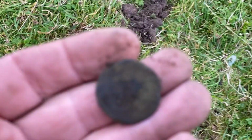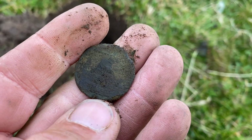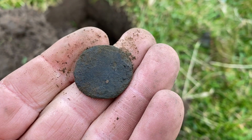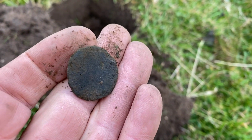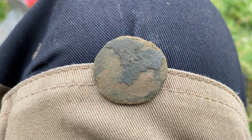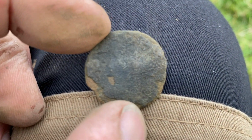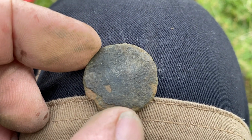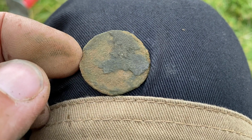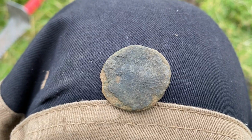Beautiful. It's not a button. Also not a good looking coin either. We'll have a little bit of a brush up, a clean, we'll see what we've got. We have ourselves a toasted flat disc. No distinguishing features. Bit of a shame. So, well, we will just keep going, finding something else, I suppose.